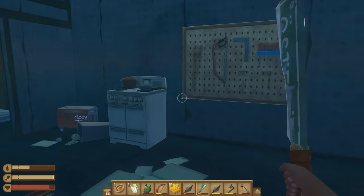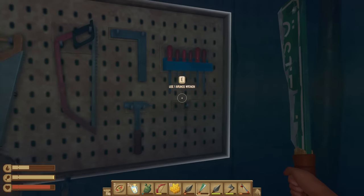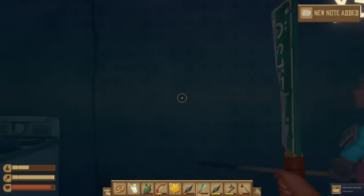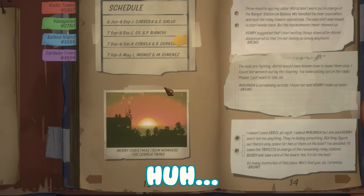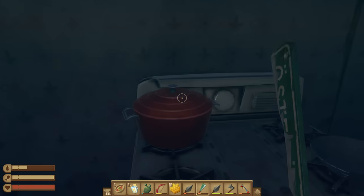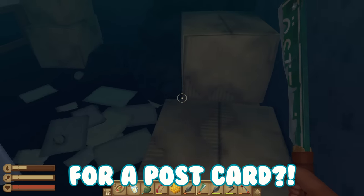Oh, okay. Right. Well, let's use the thing. Use the hammer. Oh. That's it. Use the puzzle. Okay. And then use the wrench. Yes, pick up note. It's Jurassic Park. Oh, it's the Merry Christmas. But that's it. Huh. What? That's very anticlimactic. What a load of rubbish! We collect all the pieces, fight millions of bears. That's all we get. For a postcard?